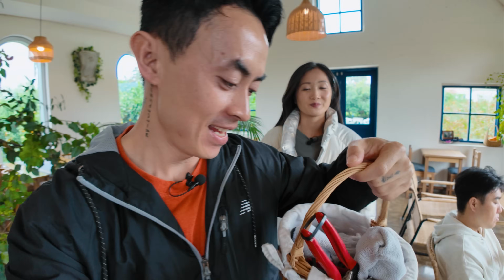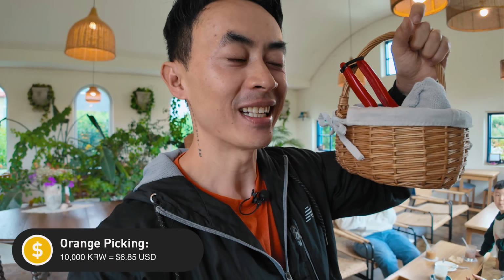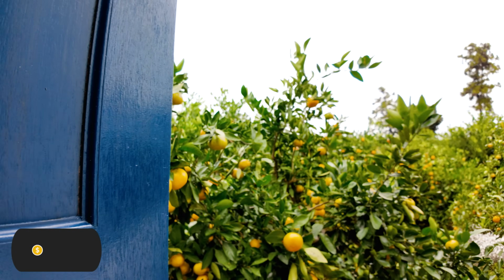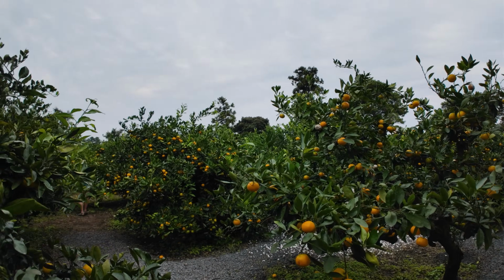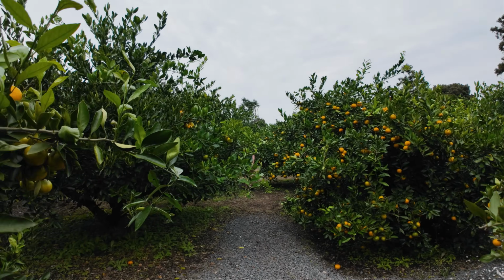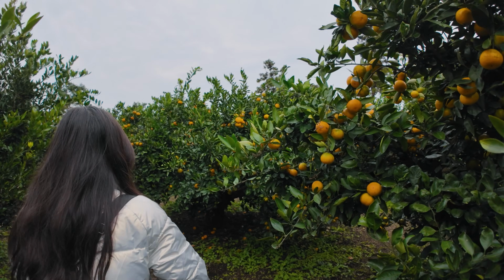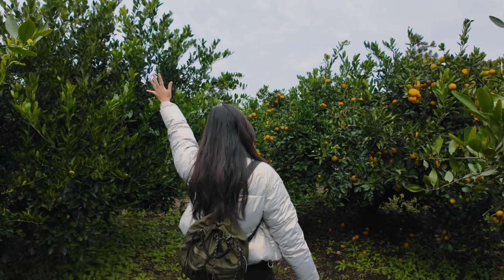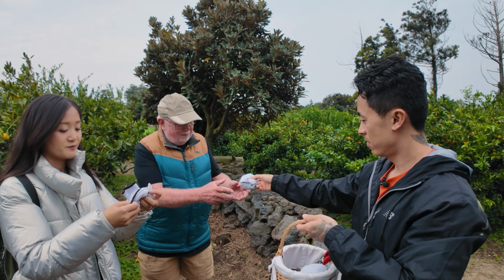Let's go orange picking. I got a basket and 3 pairs of gloves for all of us. It's 10,000 won, and we can fill the basket, so you can get as many as you want. Oh, nice and chilly outside. Look at them all. They're all ready for picking. It's so neat that they're all at perfect picking height. It's not like a huge tall tree or anything. Wow. Thank you. Gloves for you.